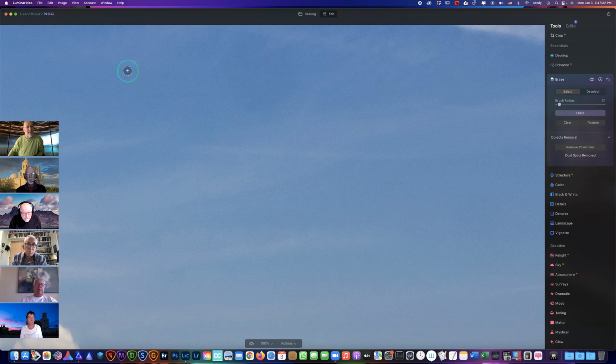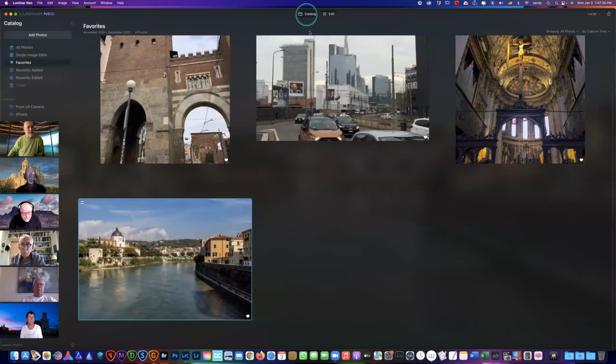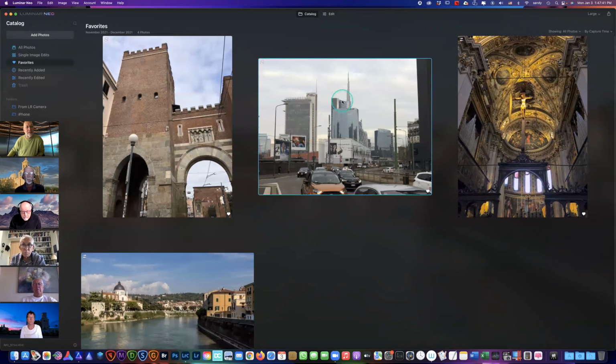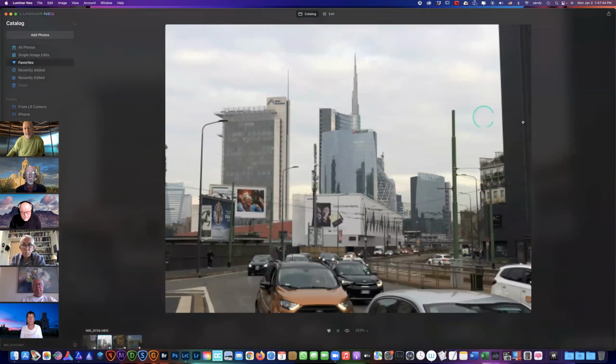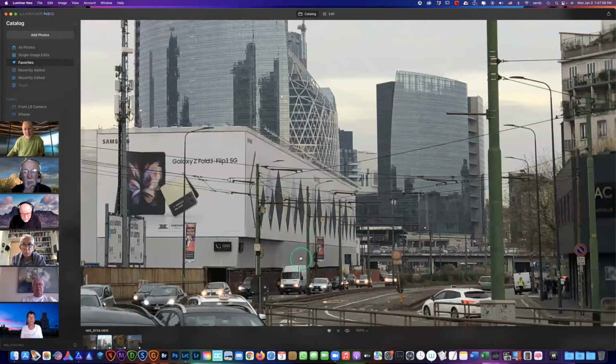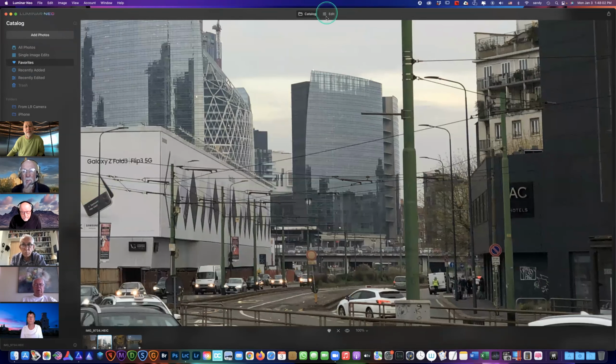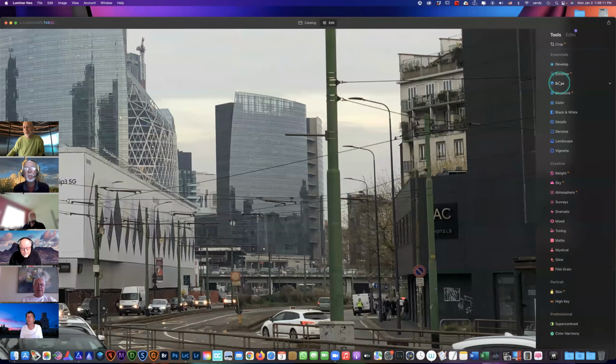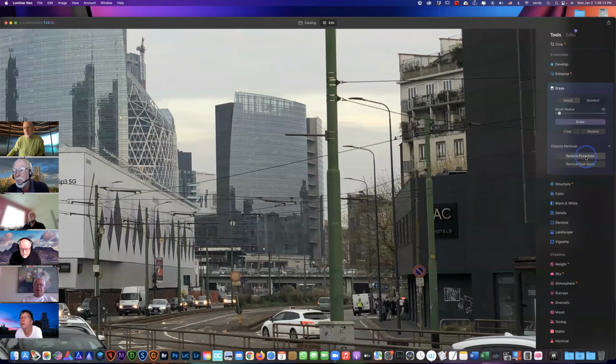Let's go back and pick this one. I thought I zeroed all these out, but I guess I didn't. Oh yeah, this one's back. So this one's got a lot of power lines in it. I was just curious to see how well it does the job. So let's have a look. Oh, it's got lots of colors. So we go to edit here and get back down to erase again and just do remove power lines.